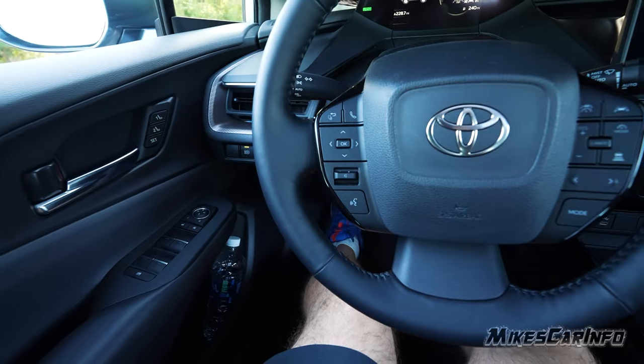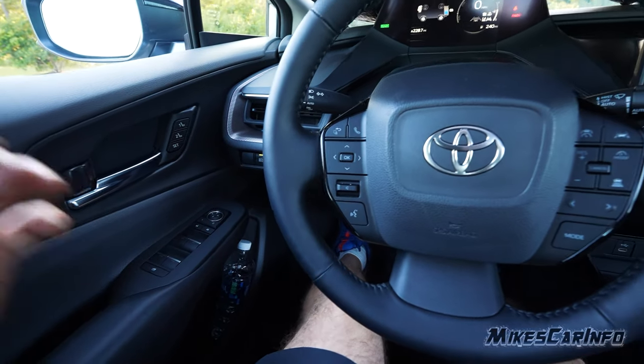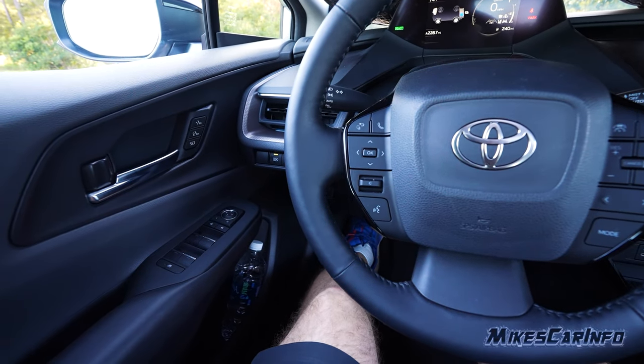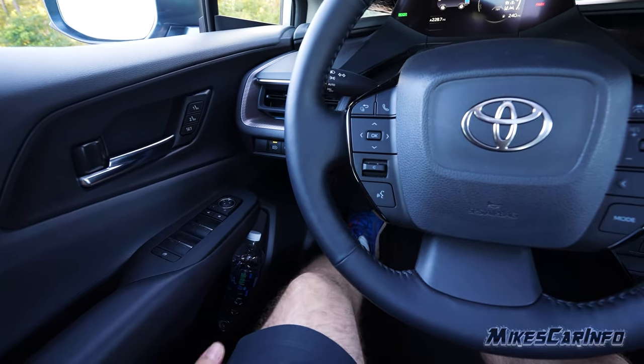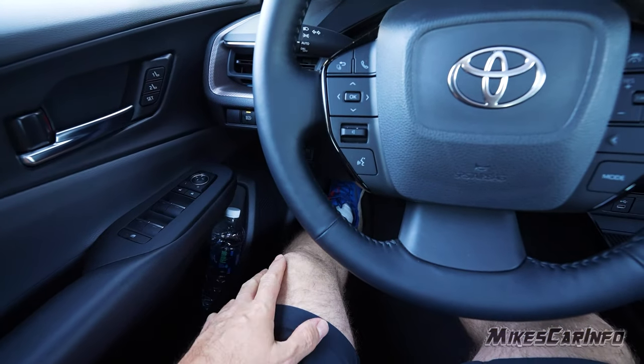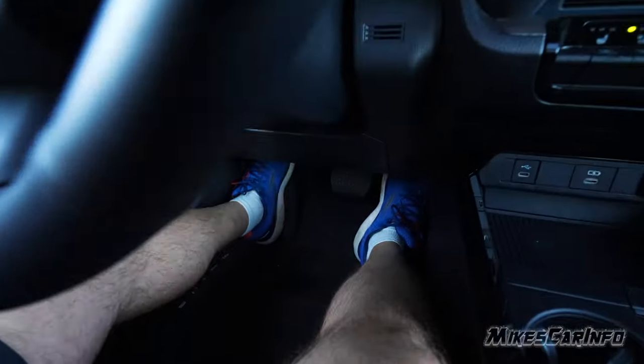And I do have to put the seat all the way down because of the headroom situation. It's a little bit not ideal, so I could lift the seat a little bit higher, but for me, I have to put it down, which feels like I'm sitting on the floor basically. Back over here is fine as far as legroom. And the angle of the footrests is good.